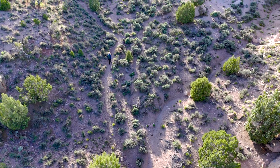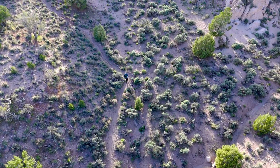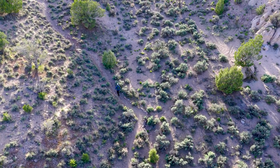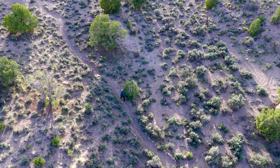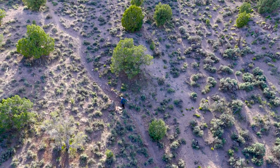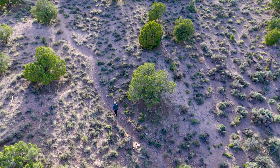I can't stress it enough. This is an amazing place. Both of these parks, they're very similar, but they're different, and they are right next to each other. History and a hike in the morning, and then a canyon hike in the afternoon, now that is a great day in my book.